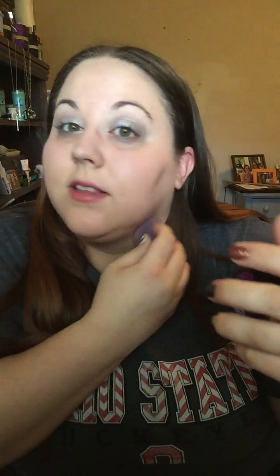A little more on my forehead. Now this foundation dries into a powdery finish, so if you have dry skin, you might not need to set this with anything. I like to set it just because I do get a little oily. That's totally up to you. All right, so there's that.